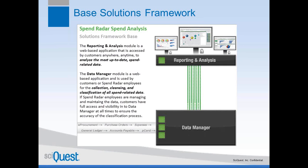For the purposes of today's demo, we're going to be walking through the Reporting and Analysis module. If you have an interest in the Data Manager and how it works, we would be happy to schedule a follow-on discussion with you and a demo of that module. Please just feel free to reach out to your SciQuest sales rep or your SpendRadar sales rep.